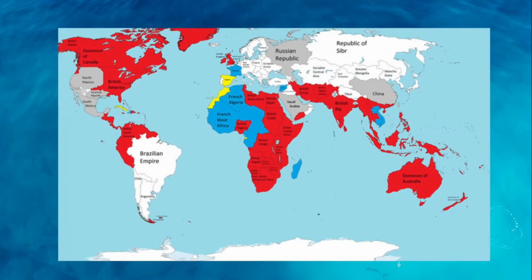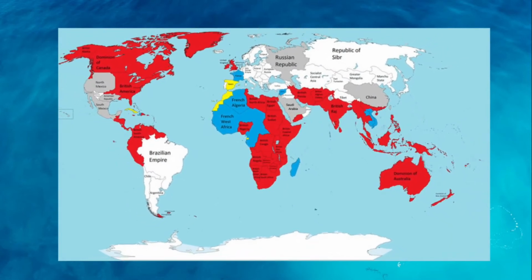The European balance of power also hampered the British. The French, Dutch, and Spanish were all eager to exploit Britain's problems. As a result, Britain had to station most of its military elsewhere in the world to defend its empire. The European balance of power also meant that the Patriots might be able to find allies against the British.